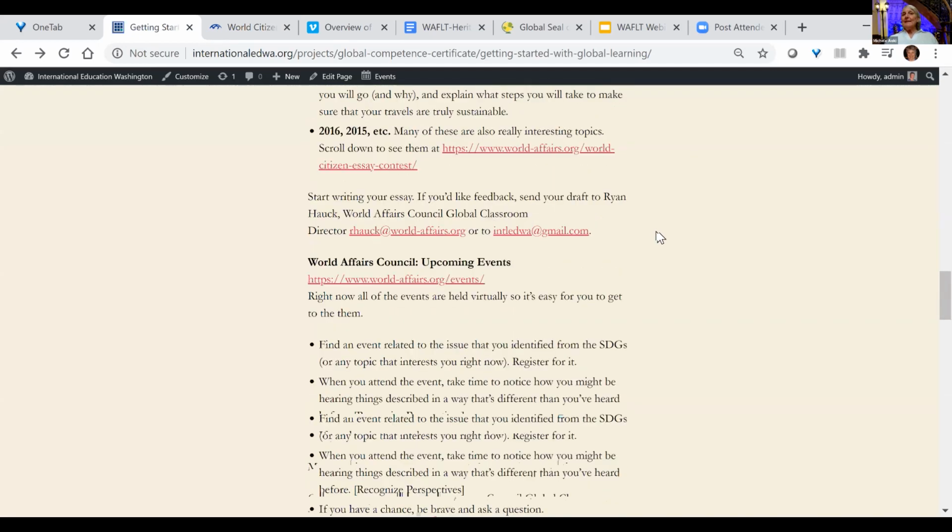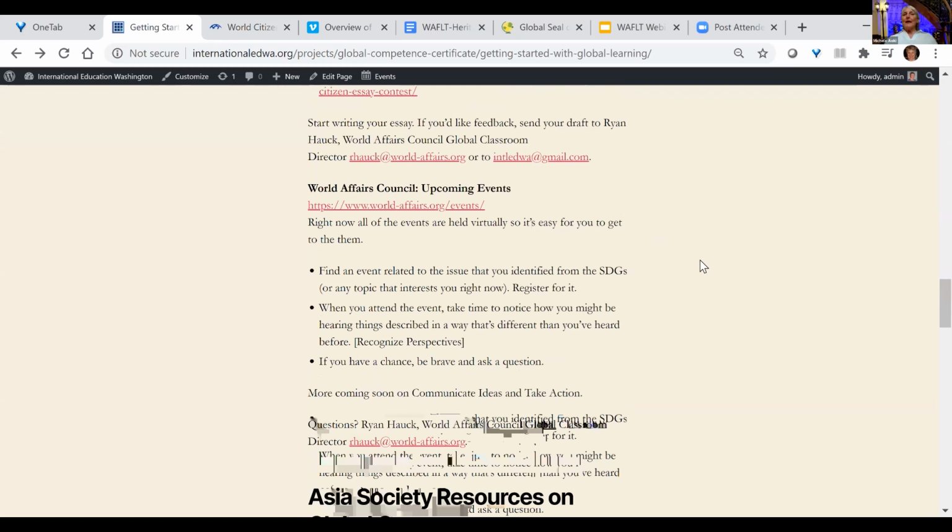There's also events at the World Affairs Council, more for high school students probably than elementary or middle school, but they're very, very interesting speakers, ambassadors, and people that have lived abroad and so on. And because they're all virtual now, the World Affairs Council is offering them for free to students. So it's an hour typically. That's not too long. If you, as a student, got into it and you really didn't like it, you could just leave. But you might have really liked it.